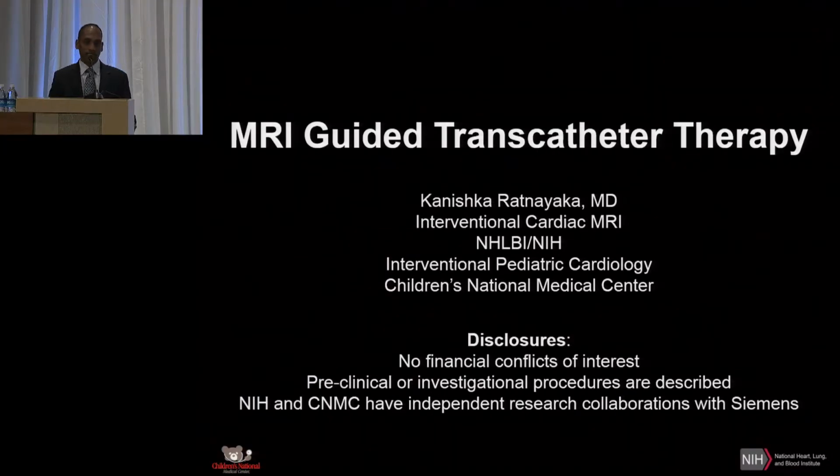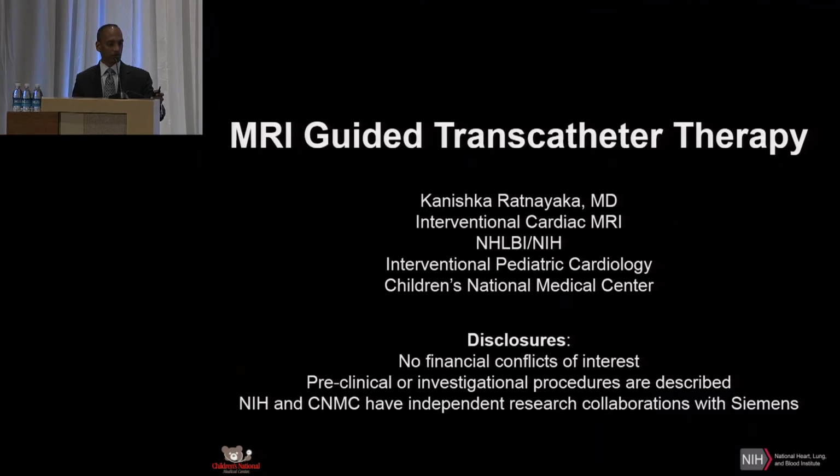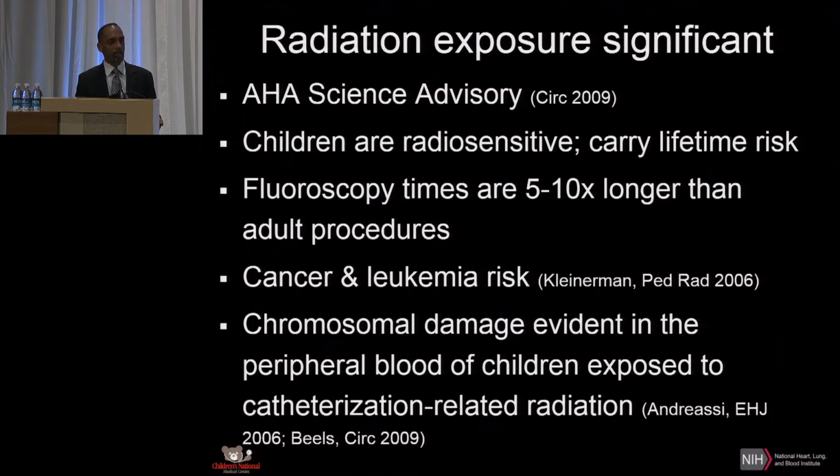The way I like to start this talk is, here we go. The question I get all the time is, hey, we can do all these great things with fluoro. Why do I even care about doing it under MRI when it can take longer, and Kathy's unhappy with me because she has to run the SATs and Eileen has to do all this metal checking for the patient. So the real reason is it's perfect for our patients, and there's two key aspects.